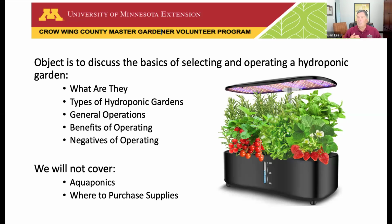And so one of the first lessons with hydroponic gardening is, what are you going to grow and how much space do you need? Be very careful when you're looking at getting into hydroponic gardening to look at what it is you're trying to accomplish. These little hydroponic gardens, such as this one, are wonderful for a few herbs in the kitchen, but they're not really suited for a large tomato plant or something of that nature.